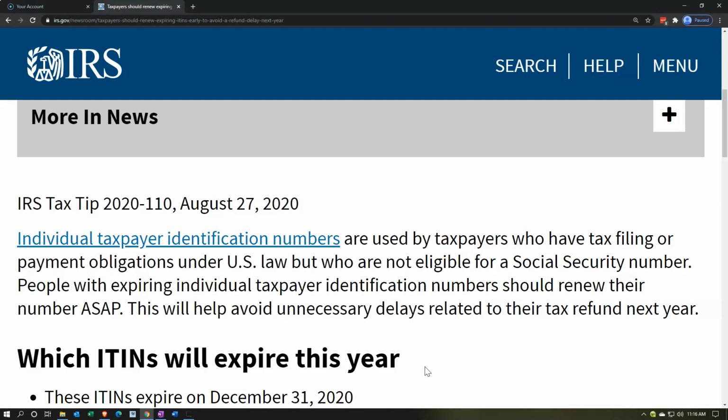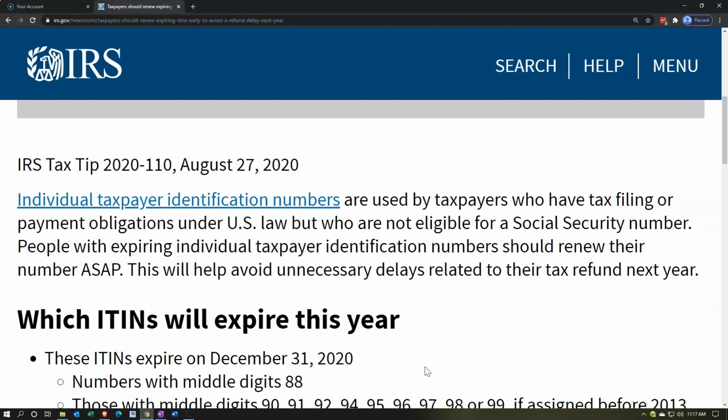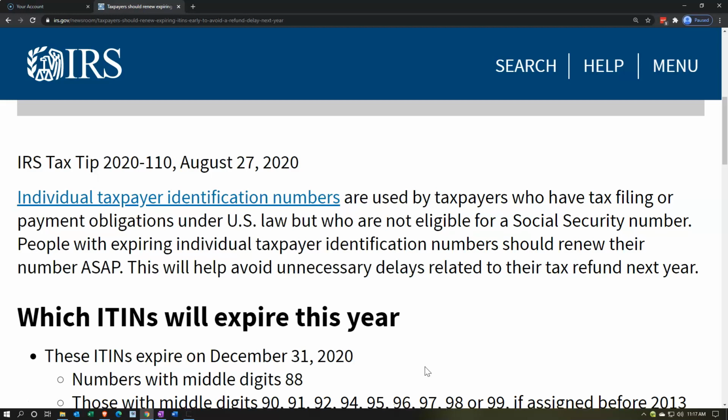Individual taxpayer identification numbers, ITINs, there's a link to that here, are used by taxpayers who have tax filing or payment obligations under U.S. law but who are not eligible for a Social Security number. People with expiring ITINs should renew their number as soon as possible. This will help avoid unnecessary delays related to their tax refund next year.